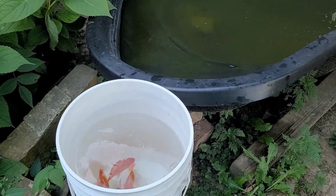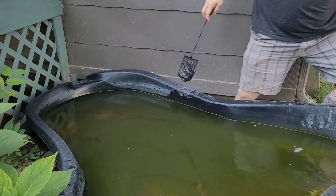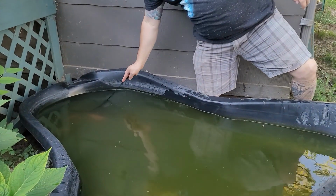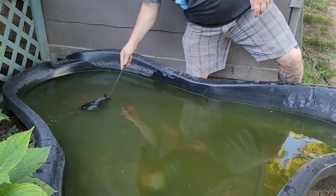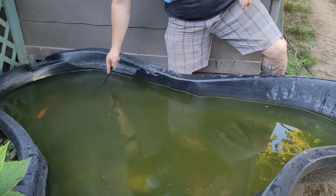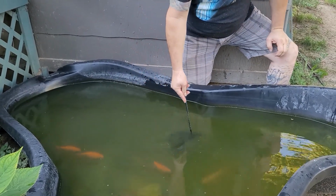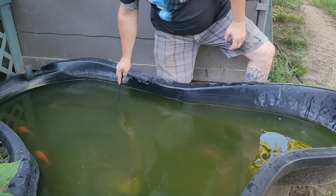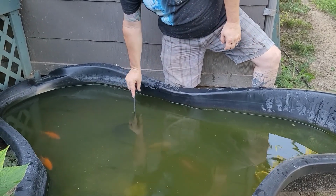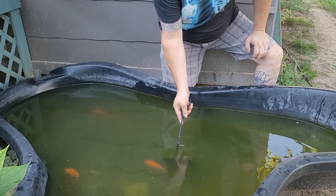6. Then I got to get all the water out of here. That's going to be the fun part, 7-gallon bucket by 7-gallon bucket. All right, you little booger, go on. Oh, I thought I had the net far enough down. He was swimming right into it, but he went under it. I'm after that golden one.